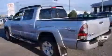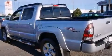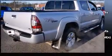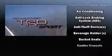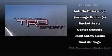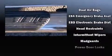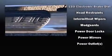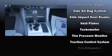Four-wheel drive allows you to go places you've only imagined. Top features include front bucket seats, one-touch window functionality, a tachometer, a rear step bumper, skid plates, and much more. In the event of a rollover collision, side curtain airbags provide additional protection for outboard seated passengers. It also arrives with a Carfax history report, indicating just one previous owner.